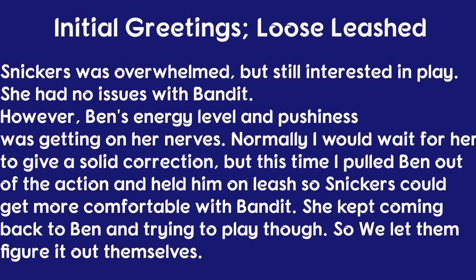Once all three dogs were loose, Snickers was actually kind of overwhelmed, but she was still interested in playing. She was still showing play bows and giving other signals that she wanted to play. She really had no issues with Bandit. Like I said, he's got really good manners, so the issue was never really with him. However, Ben's energy level and how pushy he is was really getting on her nerves. So normally I would wait for her to give a solid correction, but I decided to pull Ben out of the action and hold him on the leash so that Snickers could get a little more comfortable around Bandit. But she kept coming back to Ben and trying to play, so I eventually ended up letting them figure it out themselves.